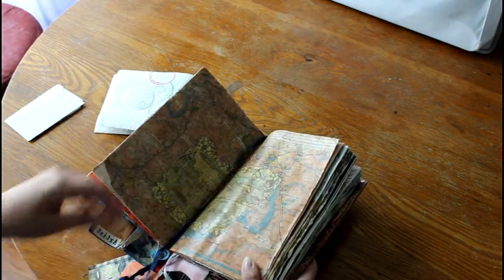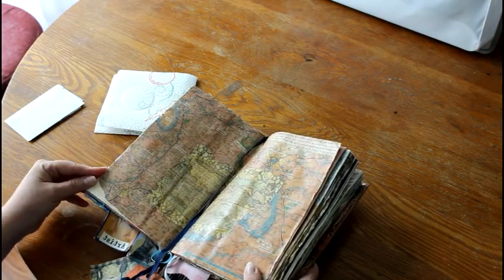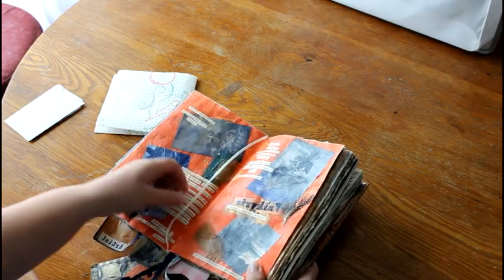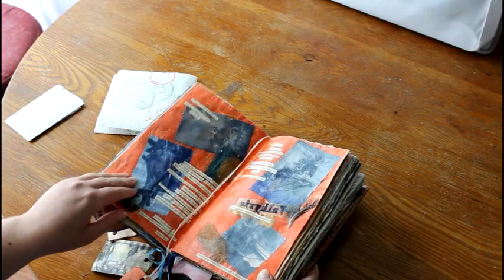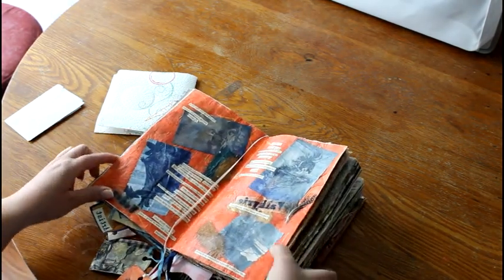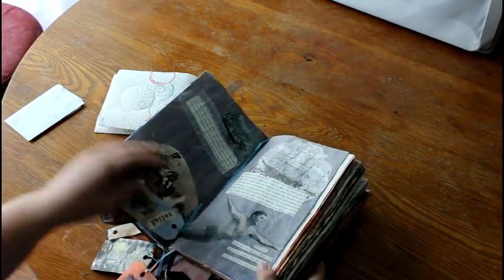This was the cartographer's page. I had a whole bunch of maps. This was the mythologist page, and it talks about Valkyries. It has some photos of different Norse mythology. That one also came unglued.